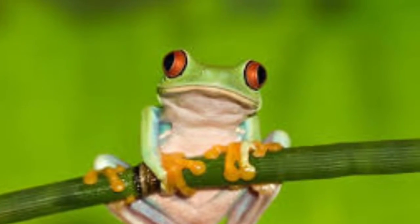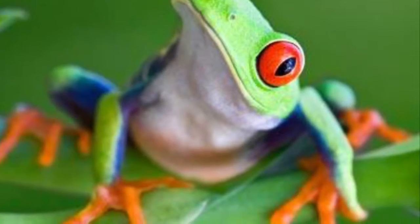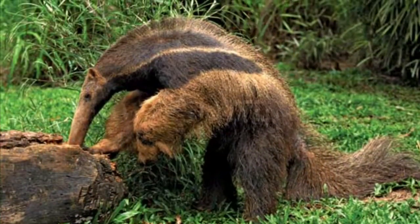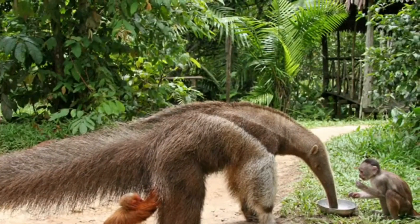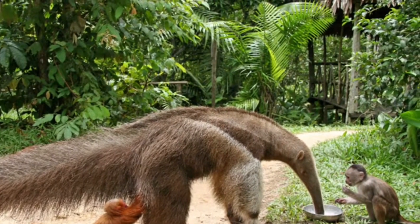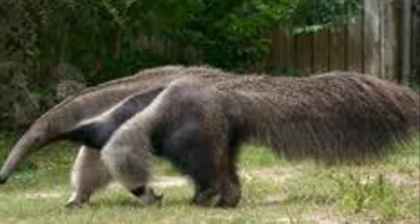Tree frogs have big red eyes and huge webbed orange feet. They also have neon bodies which scare predators. Giant anteaters have a very strong sense of smell. They use their claws to dig through ant and termite nests. They also have great hearing.